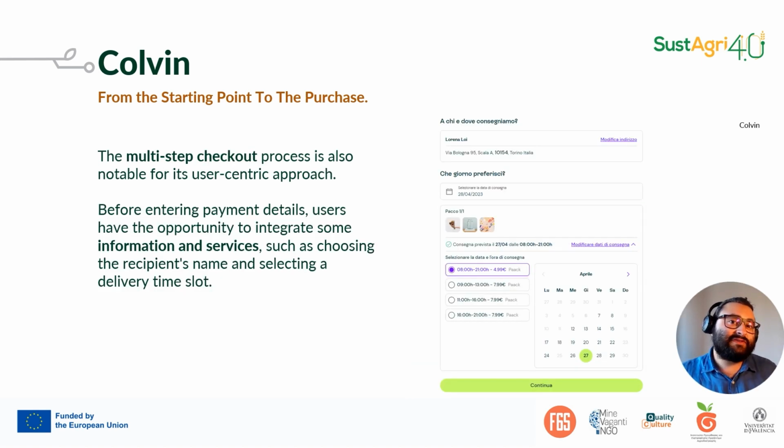Colvin uses a multi-step checkout process that is once again tailored to the user needs. Once the user has filled their cart, they can indicate who the purchased plants should be delivered to. This feature is particularly useful if the user wants to send a gift to a different location. The other user-friendly service is the choice of delivery time slot, which is presented alongside the selection of delivery date. This way, users can plan and organize the experience completely independently. After providing these last services, the user can make the purchase by entering their payment details.